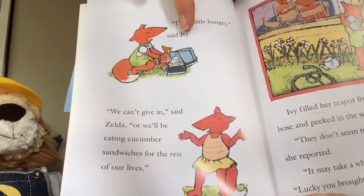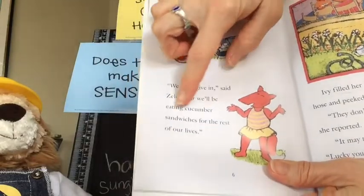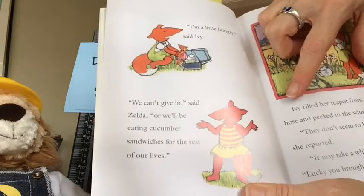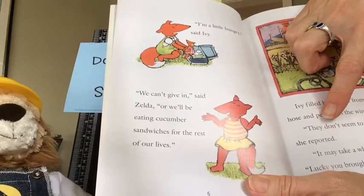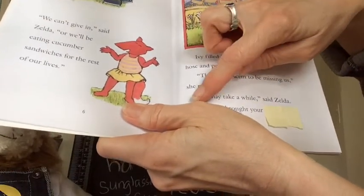I'm a little hungry, said Ivy. We can't give in, said Zelda, or we'll be eating cucumber sandwiches for the rest of our lives. Ivy filled her teapot from the garden hose and peeked in the window. They don't seem to be missing us, she reported. It may take a while, said Zelda.